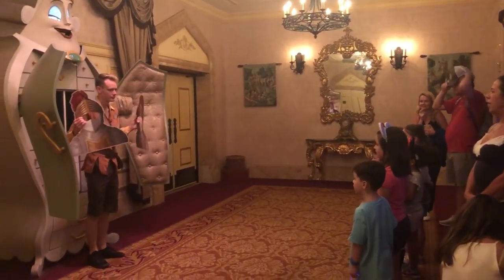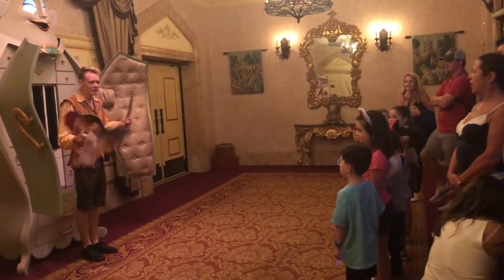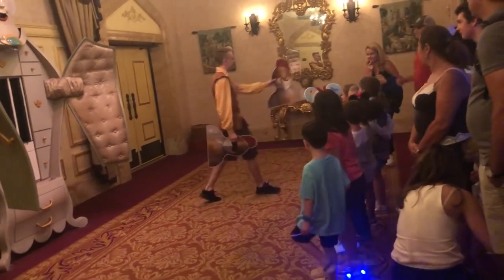First, we need two big, strong suits of armor to march around and protect the castle. All right, everybody, let me see you march. Ready? March, march, march, march, march, march. Excellent marching, Starburst.